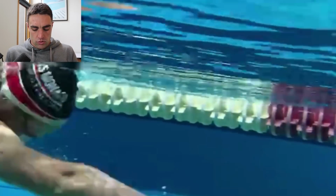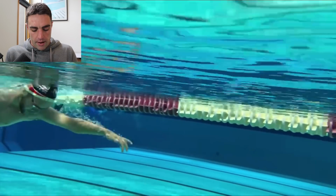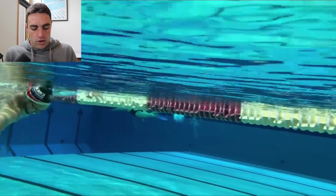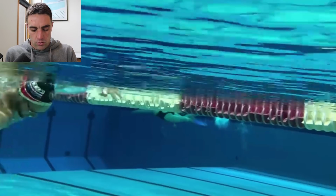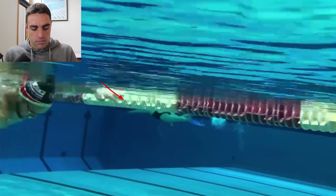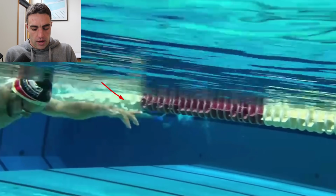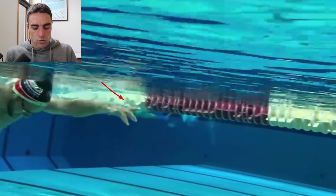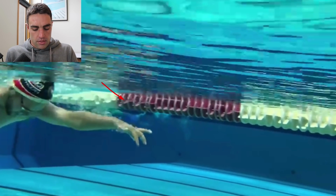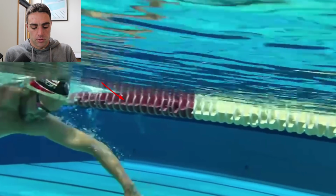Now, as we go to this view here from the side, we'll have a look at what happens with his hands once he enters. You'll notice here that the first thing to enter is his fingertips. The reason we want the fingertips to enter first is that it allows you a little bit of time to get rid of those bubbles and that air that gets caught on your fingers and hand as you reach forward. So it gives you a bit of space to reach forwards in the water and get rid of those bubbles, and then you'll see that as he goes through the catch, he's gotten rid of those bubbles, which is important.